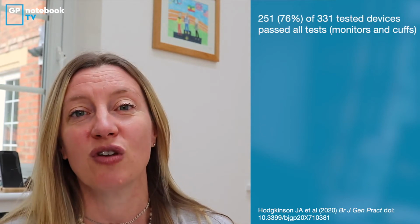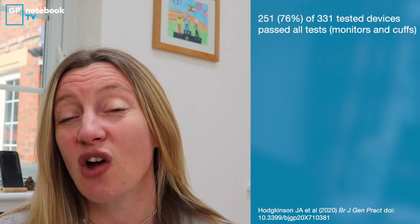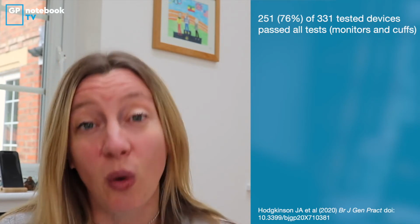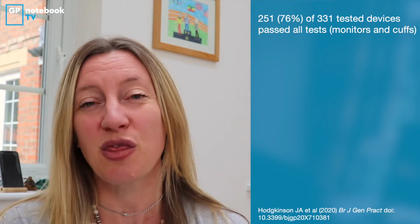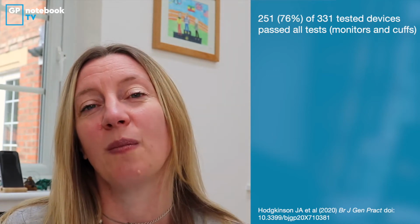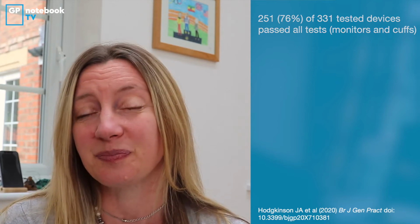Now, of those 331, 251 of them, and that's just over three quarters of them, passed all the tests. And I think that's a great statistic, which means that three quarters of our people using home blood pressure machines are using machines that are accurate and clear.